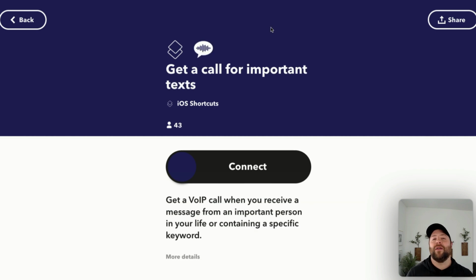Another really cool app that people love on the IFTTT platform is they get a call for important texts. So I'm one, my phone's always on vibrate. I never want to hear it, but when I receive a text that is important, maybe from my mom or from my wife, then I automatically get a call so I can know to check it and respond.